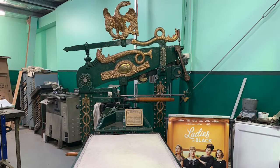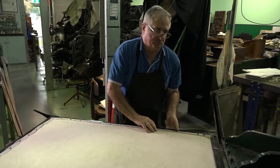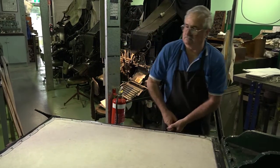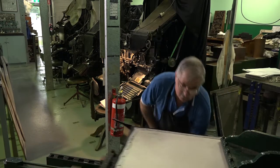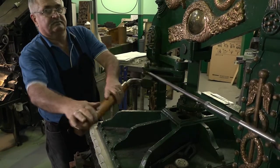The Columbian press was actually built in 1841 in England. Our particular Columbian press was brought here in the early 1900s and was transported over the mountains to Carcoar on a bullock train. It then printed the Carcoar Chronicle for many years until it folded, and then was brought back to the Sydney Morning Herald to be restored and put on show.